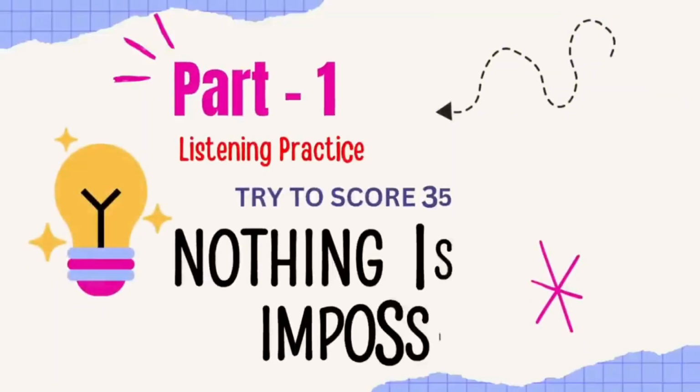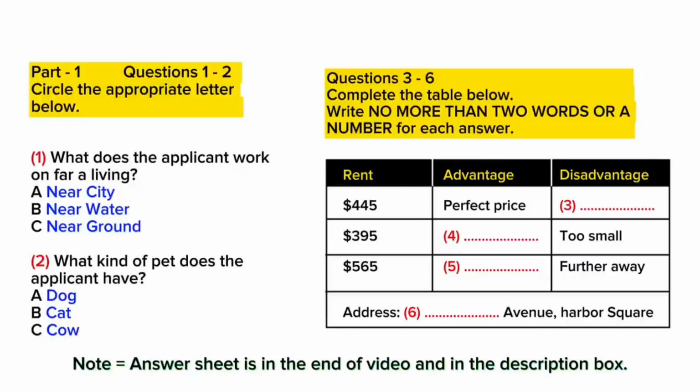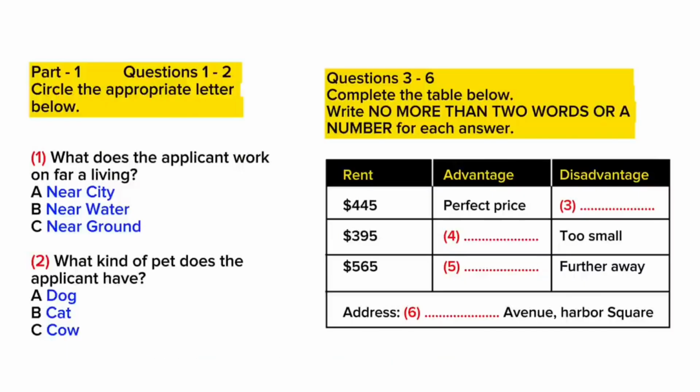Part 1. You are going to hear a conversation between an agent and a client. First, you have some time to look at questions 1 to 6. Now listen to the tape and answer the questions 1 to 6.